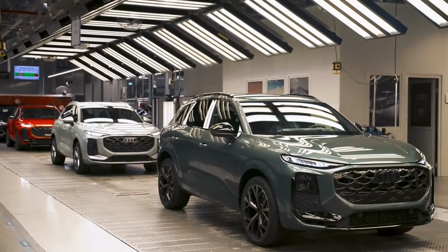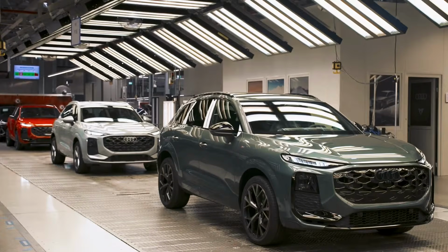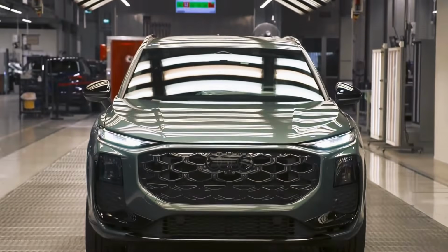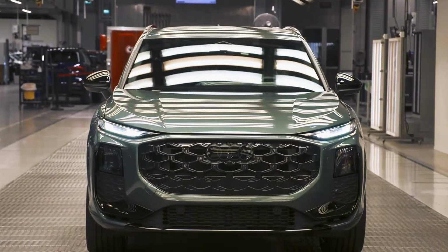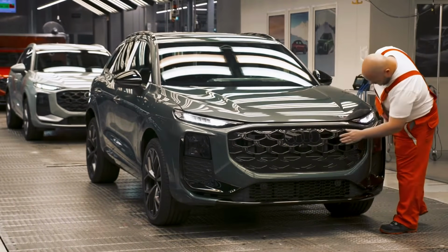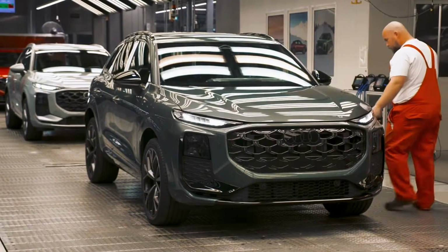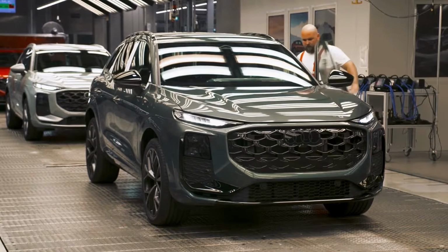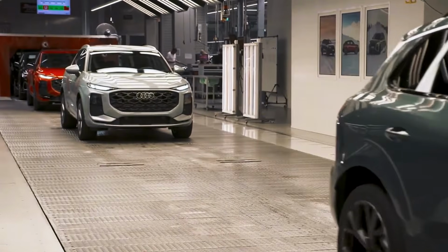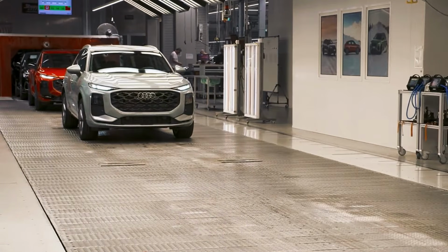Quality control systems photograph each car from multiple angles and compare the images to digital reference models, ensuring dimensional and aesthetic conformity. Interior finishing continues with final checks of upholstery, stitching alignment, and component tightness. The glove box, cup holders, and seatback pockets are opened and closed automatically by small actuators to test smooth operation. Airbags are verified through diagnostic simulation, confirming proper circuit continuity without actual deployment.